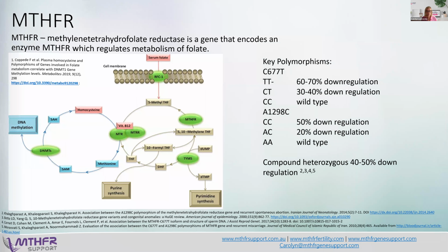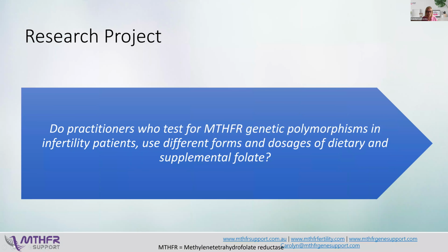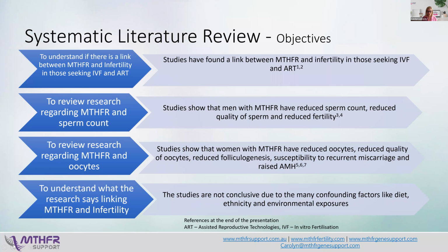So what we want to be able to do is ask this question: do practitioners who test for MTHFR genetic polymorphisms in infertility patients use different forms and dosages of dietary and supplemental folate? To get a little bit of background, I did what's called a literature review, which is a systematic process that takes months and months to look at all the literature that exists on MTHFR polymorphisms and see whether there was enough research to show that this would actually affect people, particularly those going through assisted reproductive technologies.